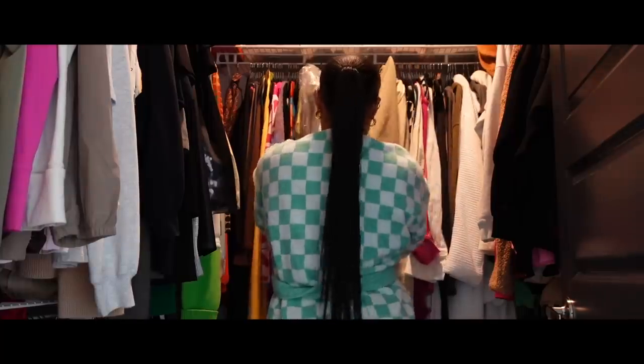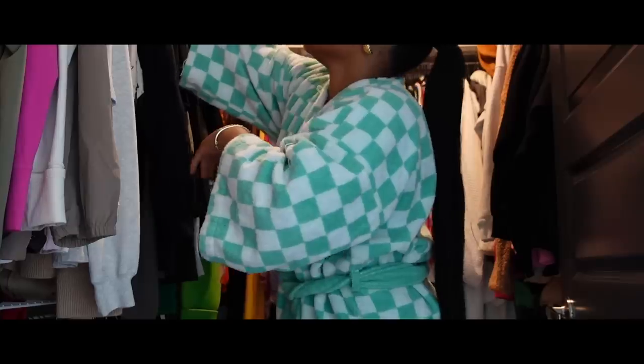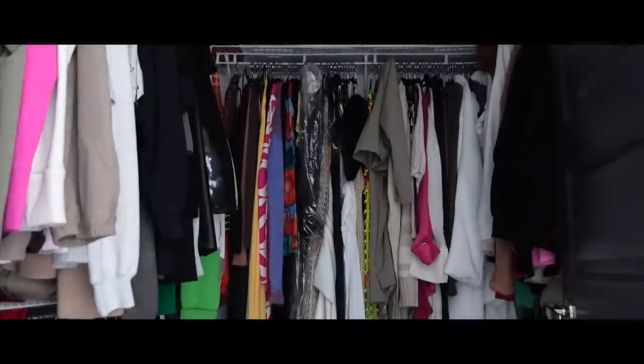So it's time to get ready for the day. I love to put together a casual, comfy outfit because I am going to be working from my laptop and just chilling.